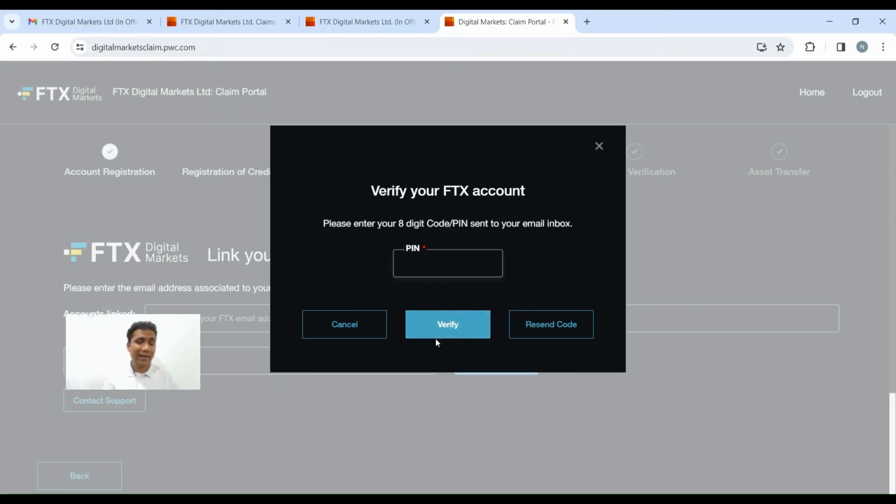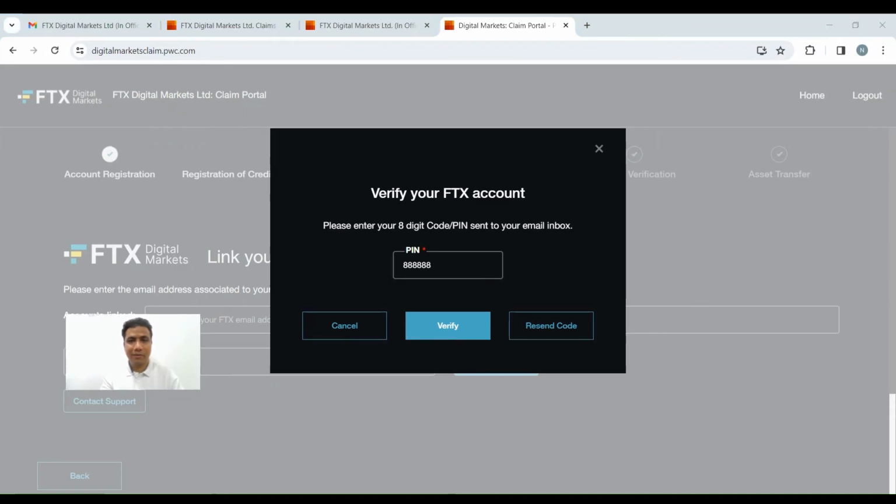If I had not received that email, then I would have clicked resend code. I have received the code, so I don't have to press this. I'll populate the 8-digit code. Let's presume it is 8888, and then I'll press verify. That will take me to the next step to be followed in this particular manner.